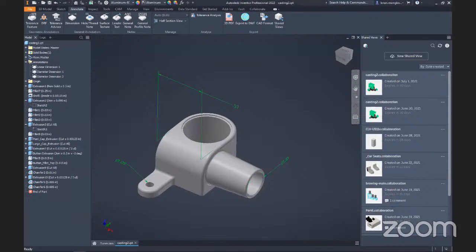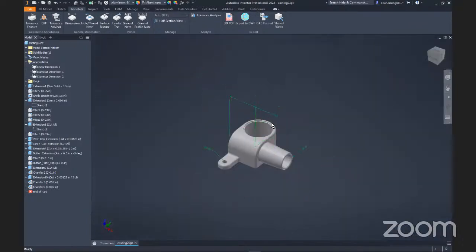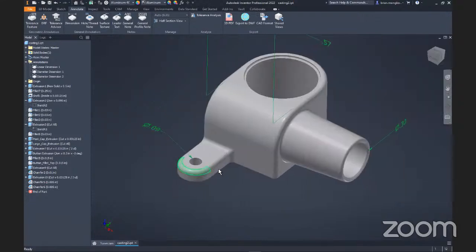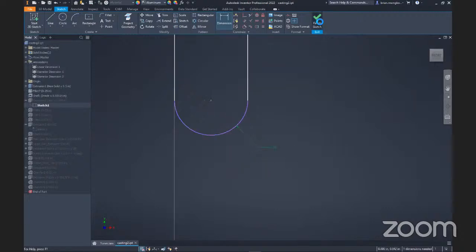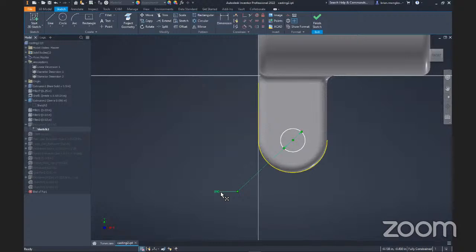All right, moving on to tip number 6, suppressing feature properties. So if for whatever reason, or probably for good reason, this hole was to be too large, larger than the radius of this outer fillet here, then you want to suppress this hole. You don't want it to actually execute. So first, let me quickly dimension that so I have an idea of what the size is. It's 0.125. And with this feature here, it's 0.09.